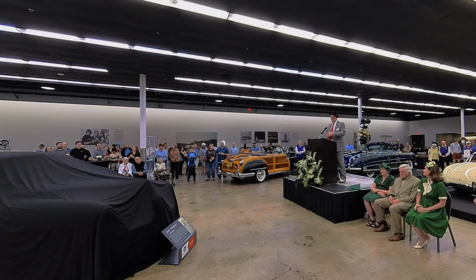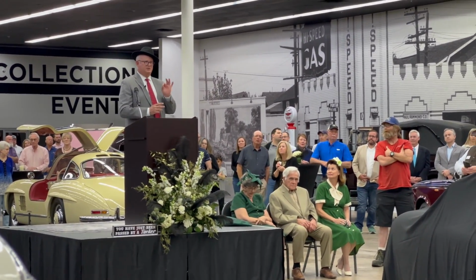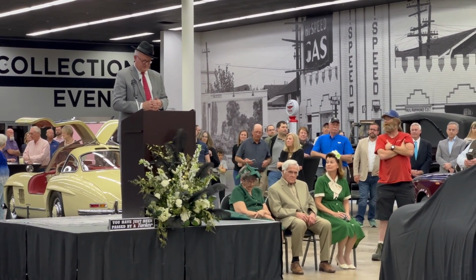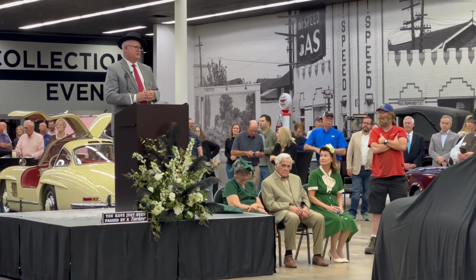Now we're going to get to our main event here at the Tucker tonight. To help put in perspective how important this car is that we're about to reveal, there were only 50 Tuckers made in just about a year's time frame. It was a very trying time for Preston Tucker, the designer of the car. To give you an idea how special this car is, most of them are in museums.